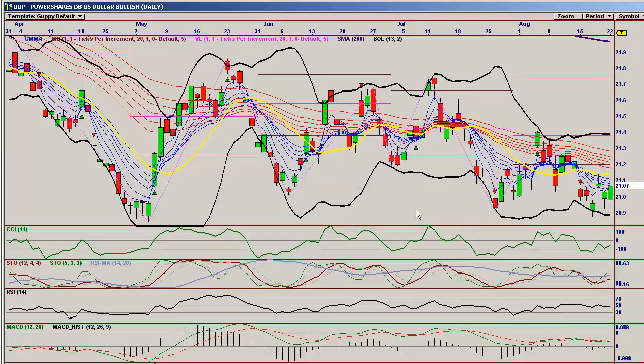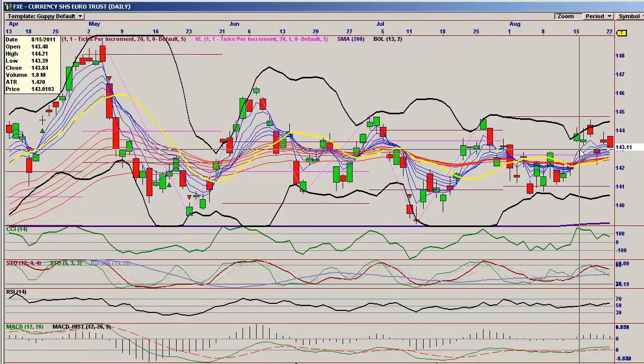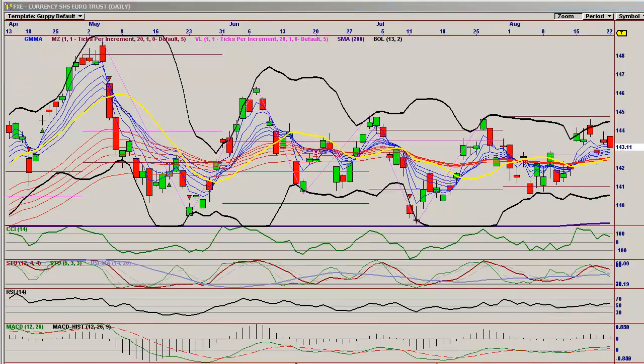Strong dollar, is that good for equities? Probably not. FXE, bearish engulfing, mixed on the short-term moving averages, and everything clicking down with the exception of the RSI getting a side tick. If the euro is going to be going down, also not good for equities. So that would seem to reinforce our view with the VIX and our view with the short-term moving averages on the Dow, on the SPX, on DIA, on SPY.